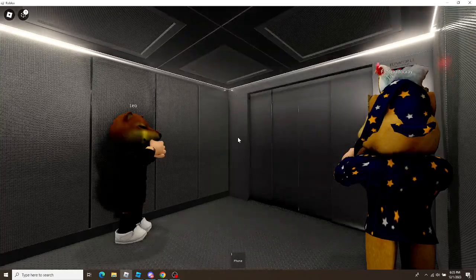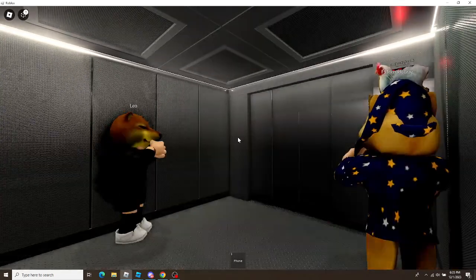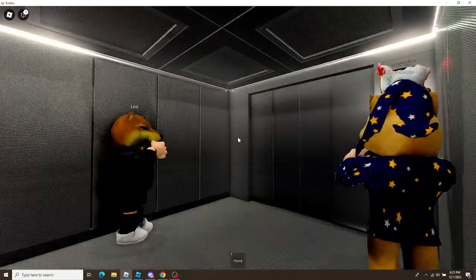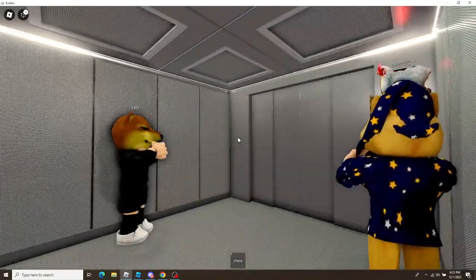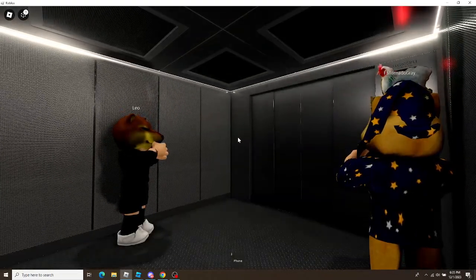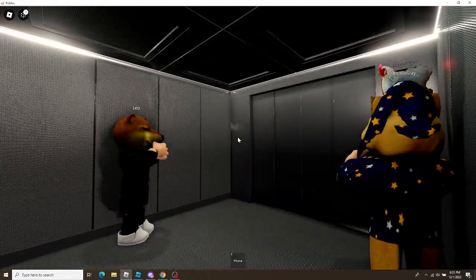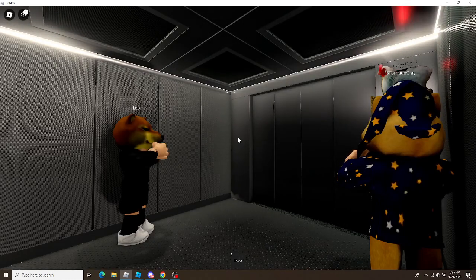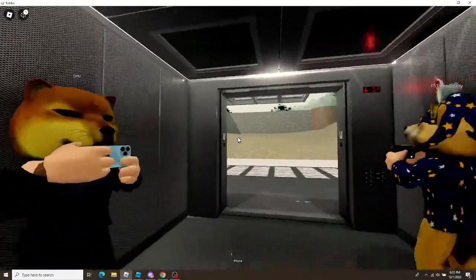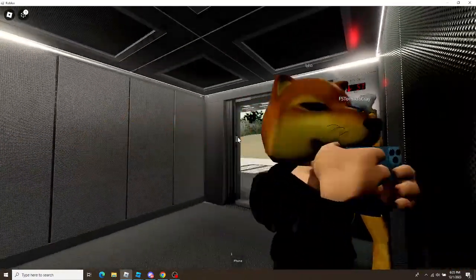Leo's pretty much a technician. That was still a little bit of a jolt. Not that good, not that bad. Sly Doge is usually good at elevators. Street level, coming down.